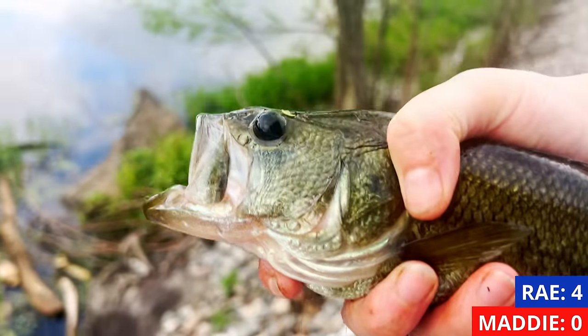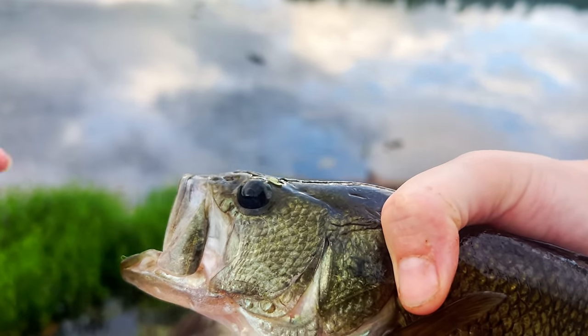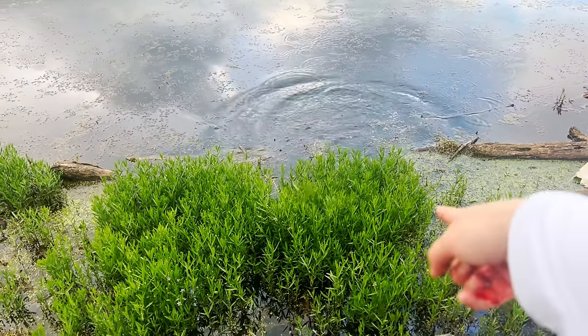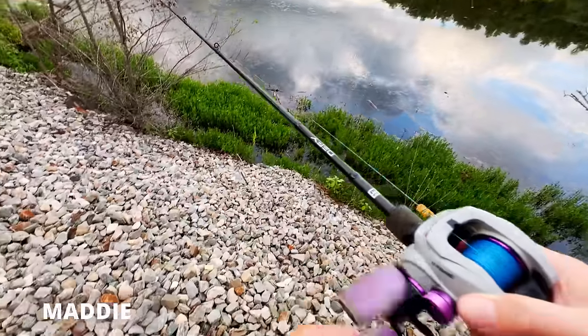Come on. Fish number, what is this, 4? We're gonna get him right back in. I'm gonna give him a little pitch. And there he goes. Look, he came up into the bushes. All right, he's good, he took off. I'm gonna walk up here some more.